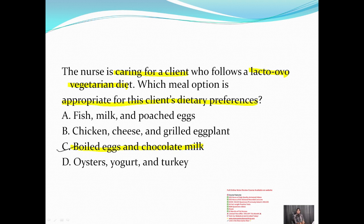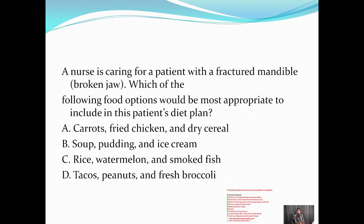Finally, let's look at a scenario involving physical limitations and safe food textures. A nurse is caring for a patient with a fractured mandible, broken jaw. Which of the following food options would be most appropriate to include in this patient's diet plan? Options: A. Carrots, fried chicken, and dry cereal. B. Soup, pudding, and ice cream. C. Rice, watermelon, and smoked fish. D. Tacos, peanuts, and fresh broccoli.